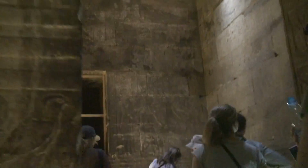Look at the ceiling also here. And inside you will see a blue color with white stars. Inside, I think you will see a blue color with red stars. White color with red stars. Come closer.